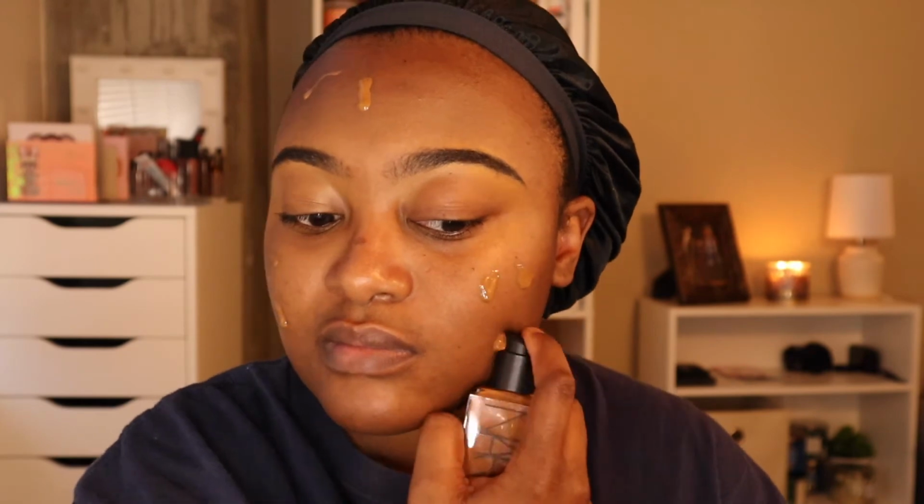I'm really glad that it is a liquid foundation, and I like that it has the pump. That just makes it so much easier for me. I prefer to directly use the pump on my face instead of putting it on my hand and then using a brush. I feel like I lose some of the product. So I'm gonna start by putting the foundation on my face. Oh no. I'm gonna use my face round brush to blend it in.